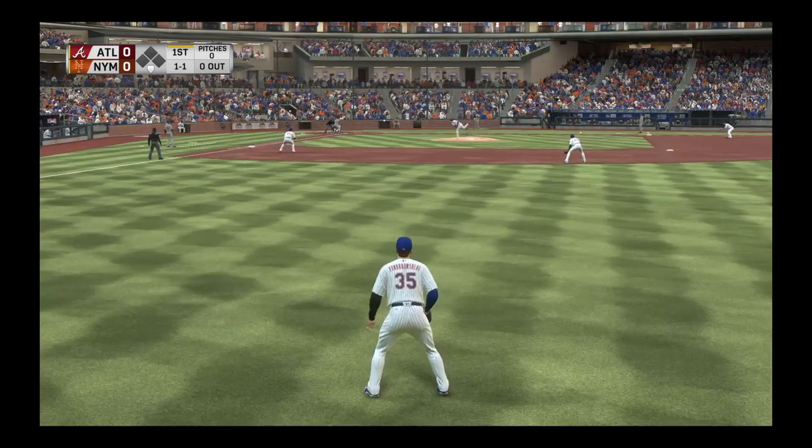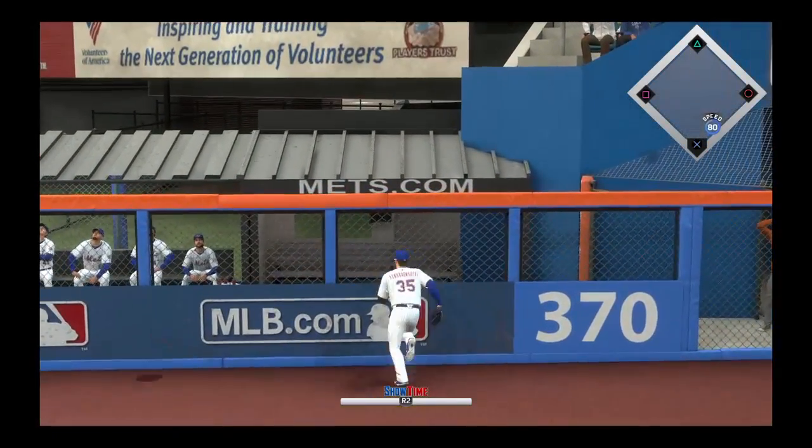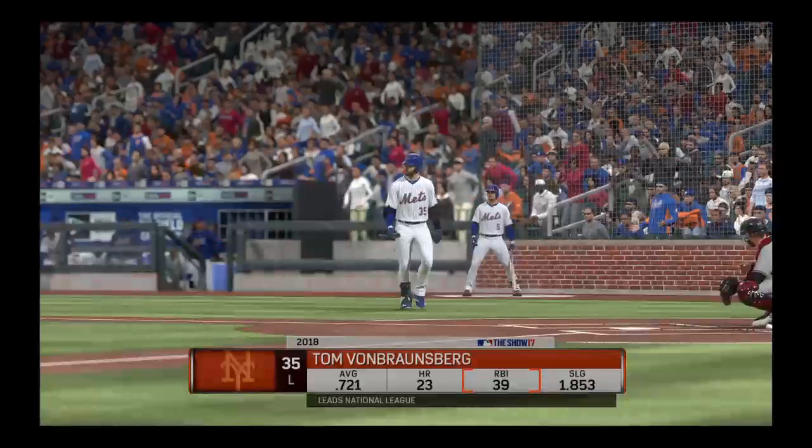The ERA totally inflated. Hang on, this is hit deep into right center. This looks to have enough, and it does. A home run. First batter of the game, and he hits a home run.